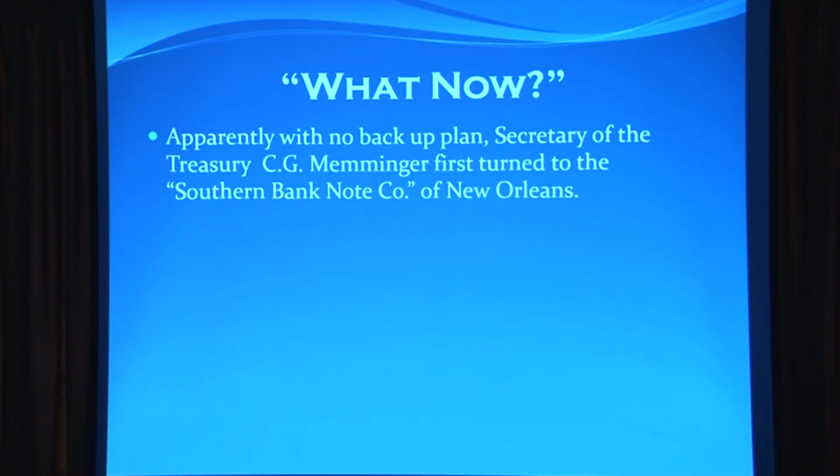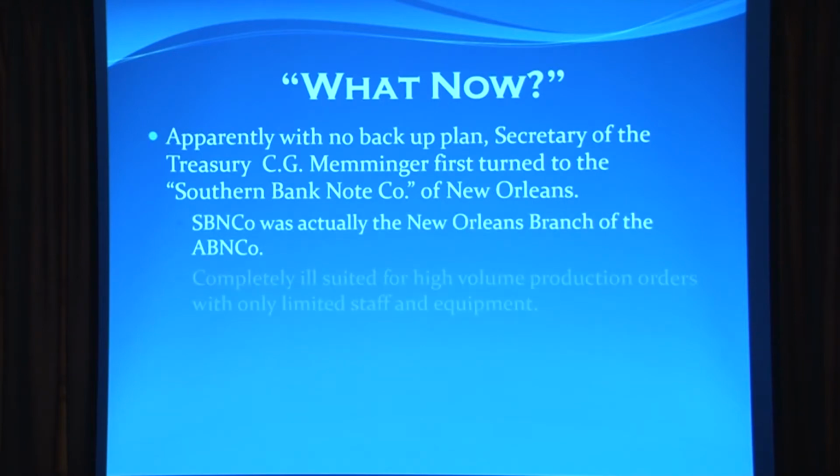Somebody knows. It's an office of the National Banknote Company in New Orleans. It was the office of the American Banknote Company in New Orleans. Oh, I see. It was a very teeny tiny small office, not really capable of supplying anything remotely resembling high volume production. But the plan was to use this little office in New Orleans as a kind of bridge supply until they could get the equipment that American Banknote Company had verbally promised the Confederacy, set up in Richmond. So this isn't as haphazard as it sometimes sounds. There's a fairly well thought out process to this.